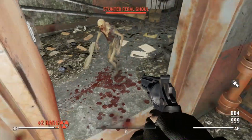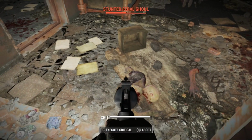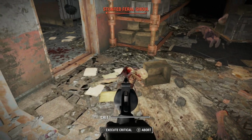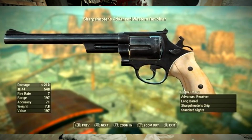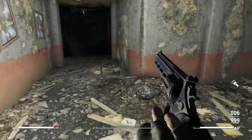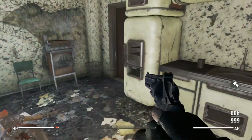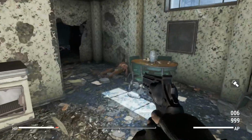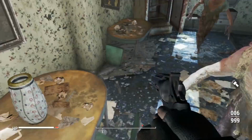Now we do have to talk about the other kind of unique Smith & Wesson Model 29 in Fallout 4, and that comes from the Nuka World DLC. That is the quote-unquote Western Revolver. This is not a Western Revolver, it's just a Smith & Wesson Model 29 with a slightly different skin and grip. But this isn't a unique revolver, you can get multiple of them. So my thoughts are this is not actually meant to be a real Western revolver.